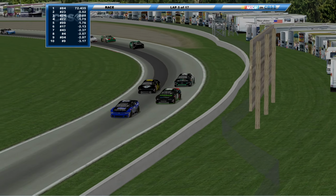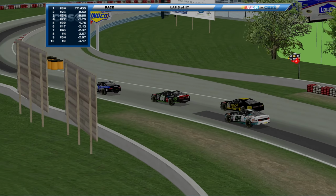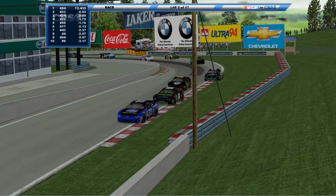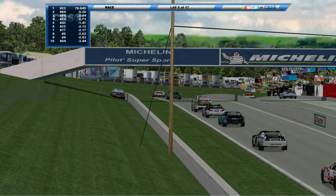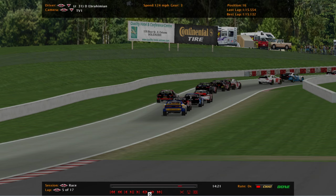Bates is going to clear. Oakes will also clear Orman. Not quite. But they're giving each other a lot of room here, which is good. And coming to the stripe, it will be the 23 at the line. Alright, caution is out for the second time. Let's take a look at the replay.